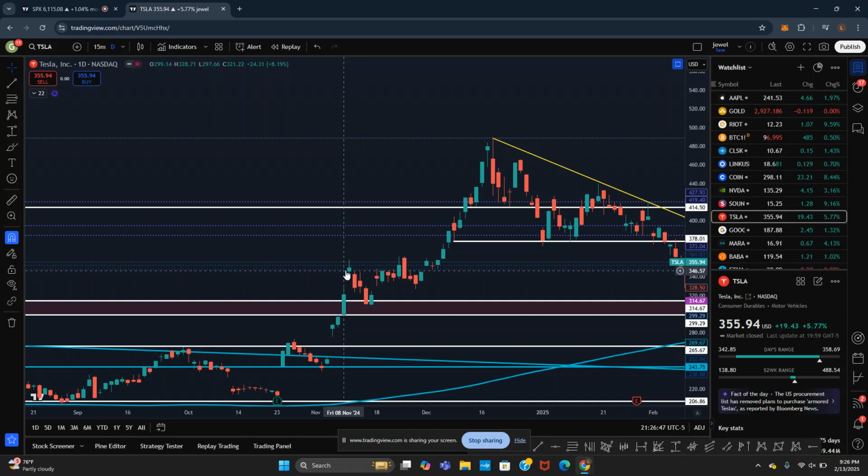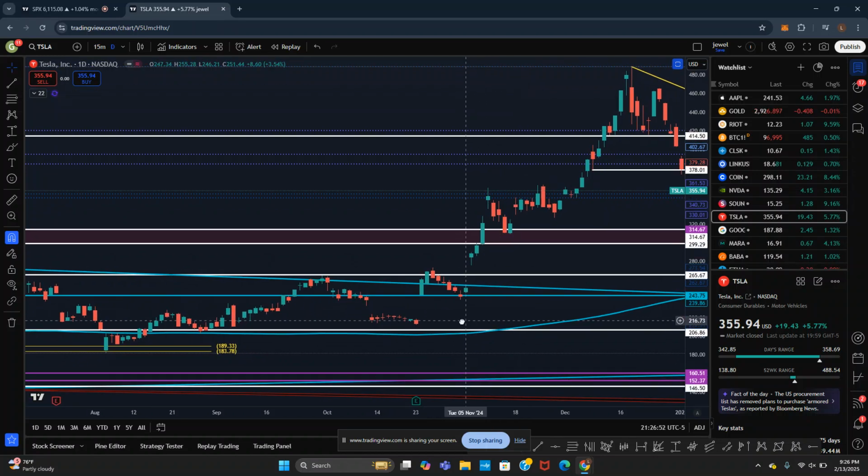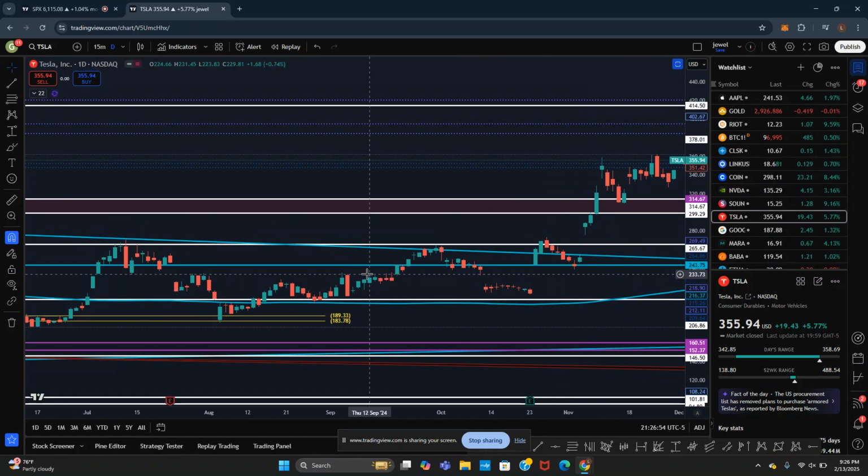This was actually a good one. Peaked at 4. I mean, yeah, it does happen. But a lot of times they like to take profit after three candles. Right here's a 4 candle drive. So it does happen. But look, three candles, take profit.